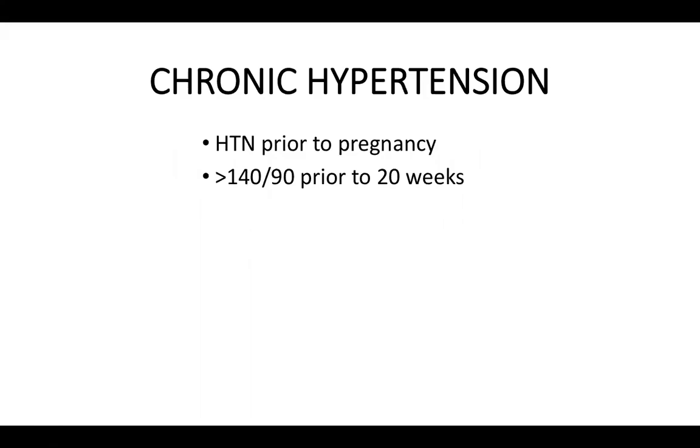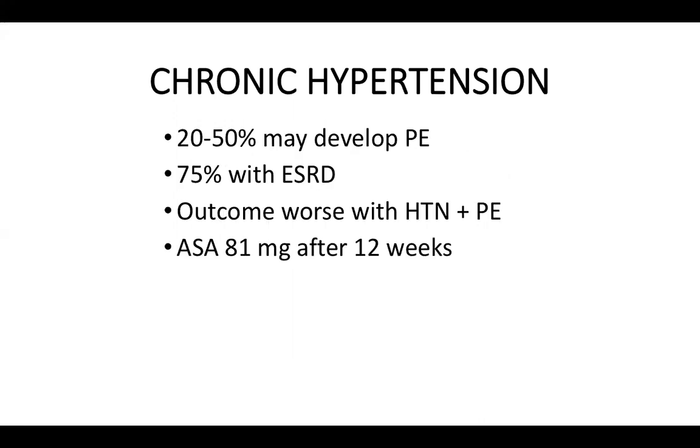We've talked about chronic hypertension, and we all know it's either hypertension prior to pregnancy that the patient's been told about, or 140/90 or greater prior to 20 weeks during pregnancy. Next slide.